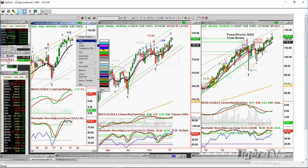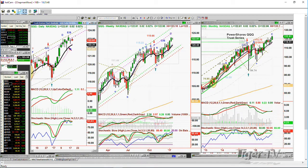It needs very quickly to break into the 123.30s, and all of a sudden it'll be open to the 123.37, 38 area. So support is at 122.31.